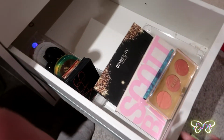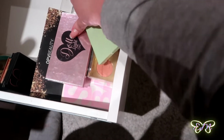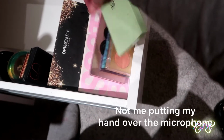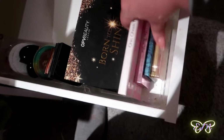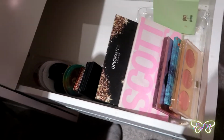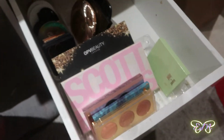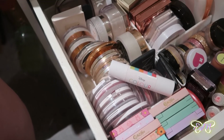Yeah, just like that. And then I might just put these two other face palettes, a highlighter palette, and this one's all three, in with these, so they're all in together. Oh my god, one hand is not the one. Just like that. I think that looks cute. There's room to grow there. But this drawer needs reorganizing, because this drawer's just chaos.